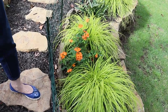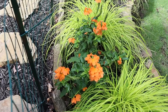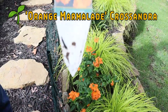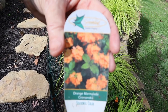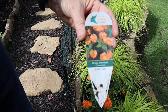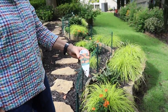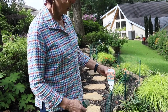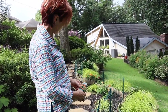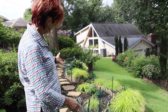This gorgeous orange plant is an orange marmalade crossandra. You can see the tag there. I bought this year for the first time because I just lusted after that orange color in the landscape because I knew it would help everything else pop. So even though it's an annual, I am willing to buy this every year from here on out because I've discovered that it likes where I've got it.